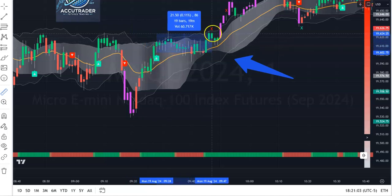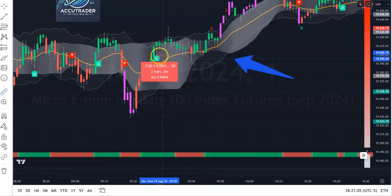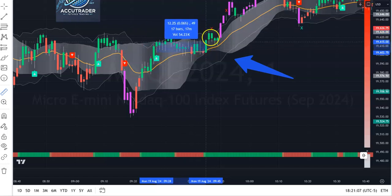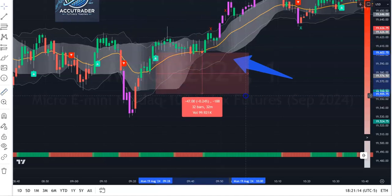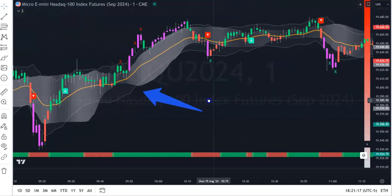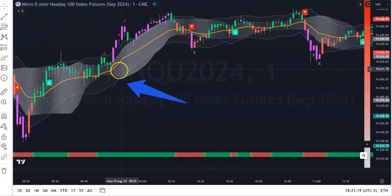If you stayed in it, ultimately you could have picked up a few more points, but very few people that I know would stay in that long after all of that sideways motion, almost a half hour's worth. Okay? So now, fast forward ahead, the market continued to go up.